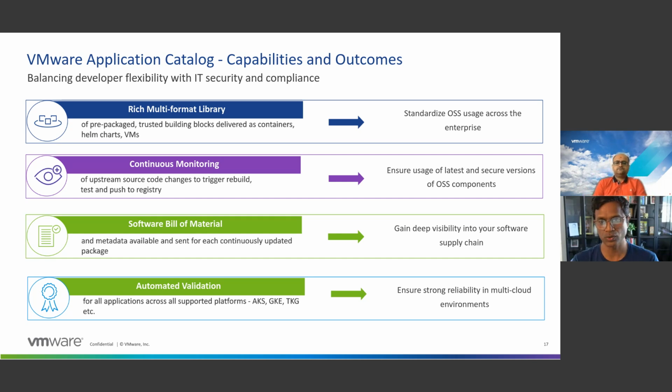This ensures that you use the latest components and the most secure versions of these OSS components. The other one is the fact that you have access to a huge amount of metadata along with these components. You have access to software bill of materials, and you have access to VEX information, and all of this metadata that is available along with these components enables you to gain deep visibility into the software supply chain across your usage of your whole open source components.